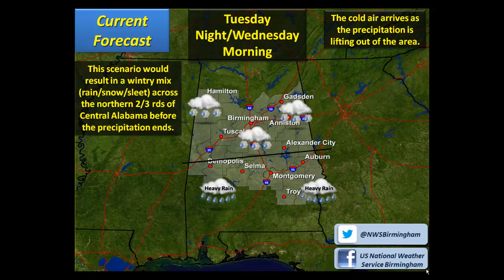The forecast gets very interesting as we move into Tuesday night. This forecast hinges on several factors. When will the cold air arrive? When does the precip lift out? And where will the surface low track? And exactly when will the upper levels phase or become more agreeable with each other?